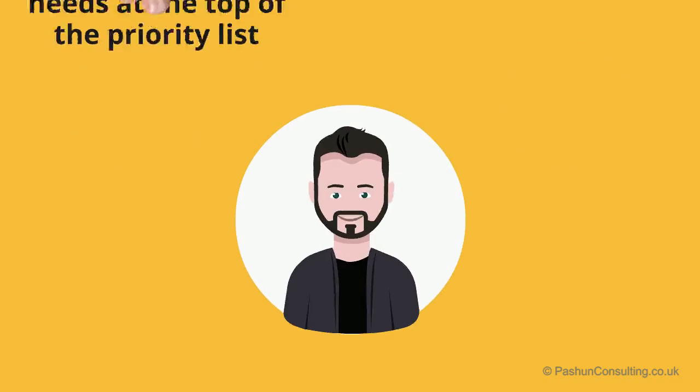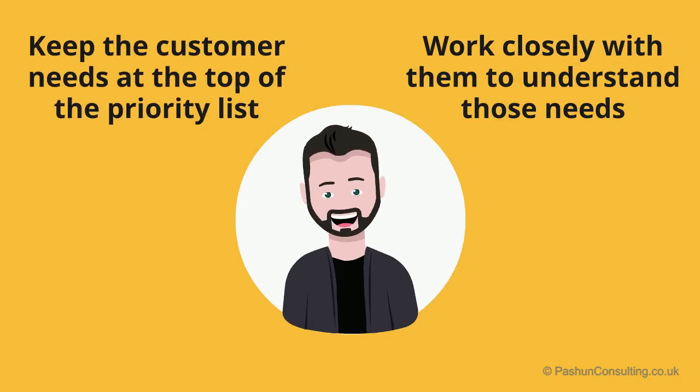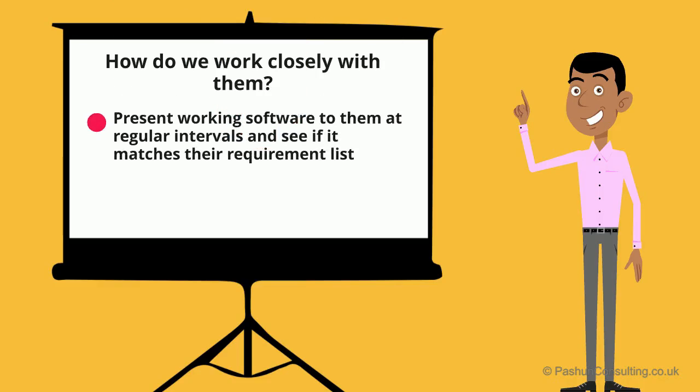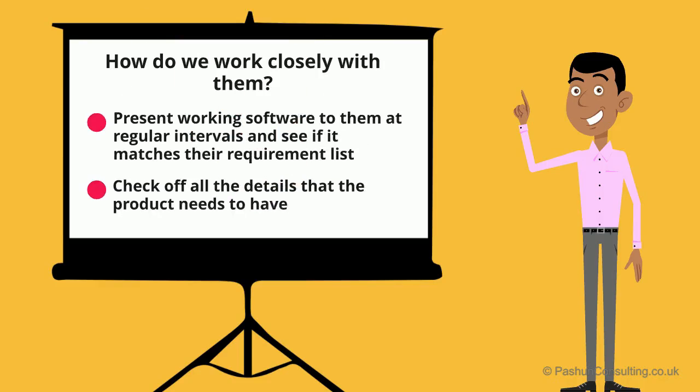While we want to keep the customer needs at the top of the priority list, we also want to work closely with them to understand those needs. How do we work closely with them? We present working software to them at regular intervals and see if it matches their requirement list and check off all the details that the product needs to have.